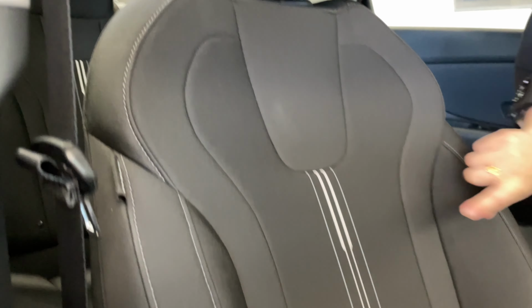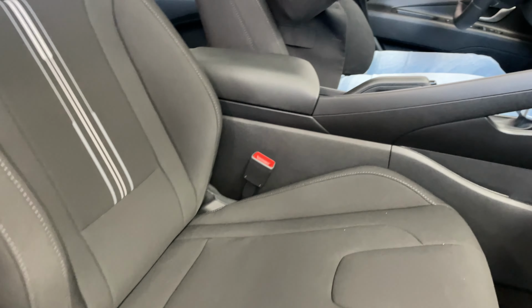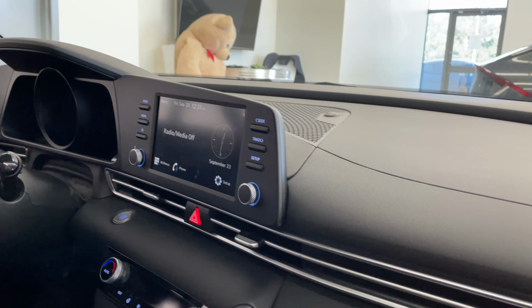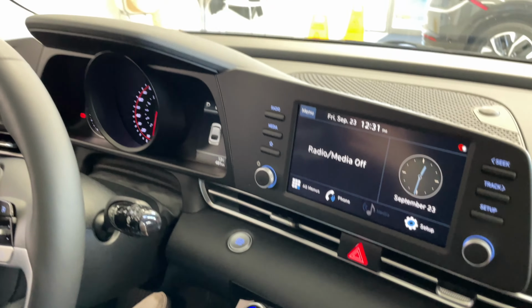So these are the seats that I was talking about, the premium cloth, and you can see that we have some nice white silverish gray detailing too. Now I'll have Mark give an overview of what we see in the cabin. This way you guys can kind of orientate yourselves based on what we're seeing here too. Great. And you will see some of the differences between, of course, the Forte and this vehicle.